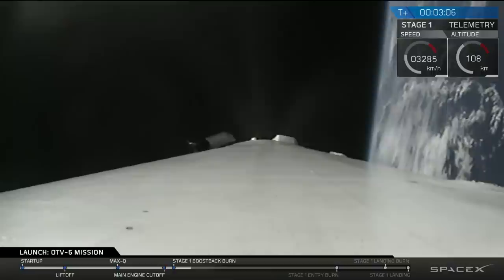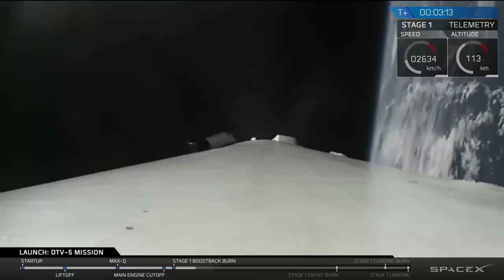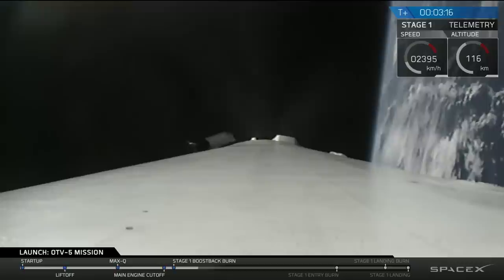We've got three engines burning at the moment, though we're in the outer reaches of the atmosphere, so you can't actually see any visible flame, but you'll notice indications that the engines are on just above the first stage there in this shot.